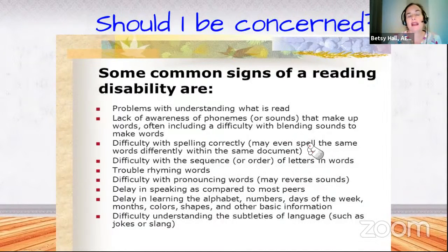Okay. Difficulty with spelling correctly. We definitely notice this in older children as they are learning to write and to spell. This is a good indicator. They might even spell the same word differently within the same sentence. So they're writing and they have the word, let's say the word pet, and they write it P-E-T, P-I-T, P-T, P-T-E. They spell it differently each time. That would be something to bring up with your child's teacher.